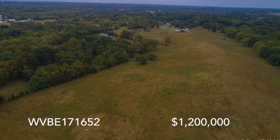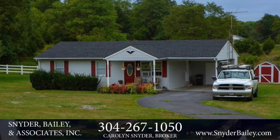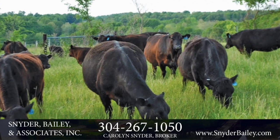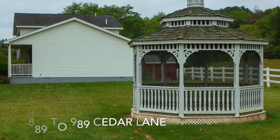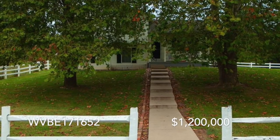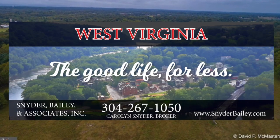This property will provide an income of $3,400 per month in rental income and is a phenomenal location just a mile from public stream access on the Potomac River. This property is currently listed at $1.2 million and is listed by Carolyn Snyder, Broker of Snyder Bailey & Associates. So contact Carolyn today and make this 72-acre, four-rental house property your next business investment for just $1.2 million. 889 through 989 Cedar Lane, just outside of Shepherdstown, West Virginia.